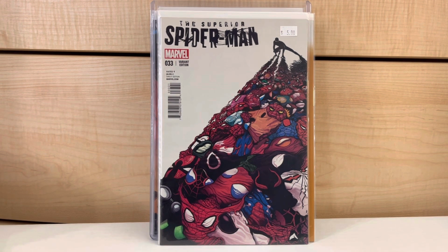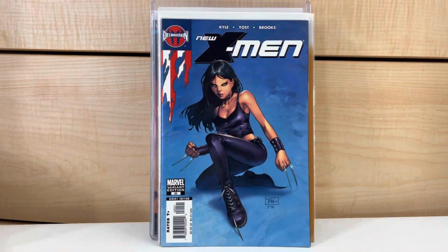They go from dimension to dimension killing different Spider-Men. And this book did go for a little something for a time, but then kind of petered out. You know what I'm saying? Like most of the books have in these past few months, but I still like this book, and I saw it for cheap. Let me go ahead and pick it up. And last but not least, from the seller's table, we have New X-Men number 20 with X-23 on the cover. Okay, all right.